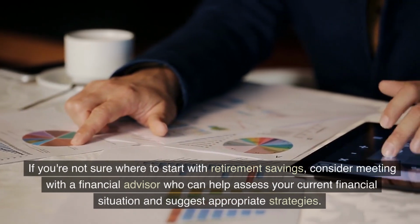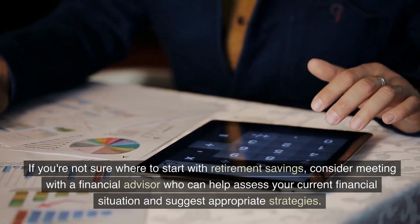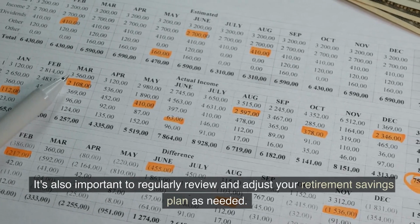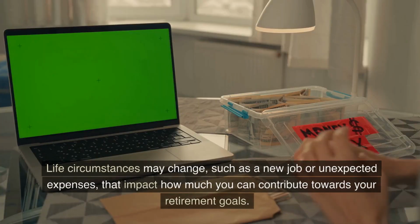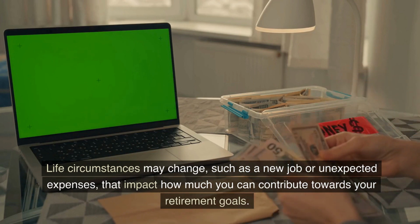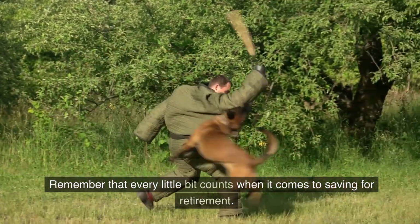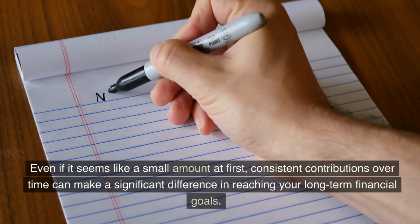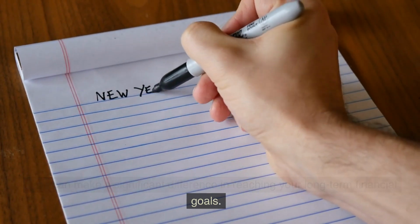If you're not sure where to start with retirement savings, consider meeting with a financial advisor who can help assess your current financial situation and suggest appropriate strategies. It's also important to regularly review and adjust your retirement savings plan as needed. Life circumstances may change, such as a new job or unexpected expenses, that impact how much you can contribute towards your retirement goals. Remember that every little bit counts when it comes to saving for retirement. Even if it seems like a small amount at first, consistent contributions over time can make a significant difference in reaching your long-term financial goals.